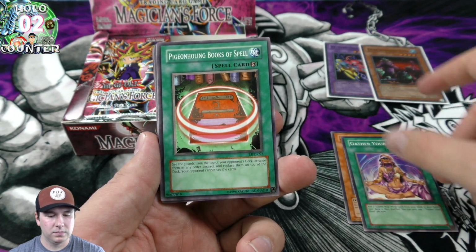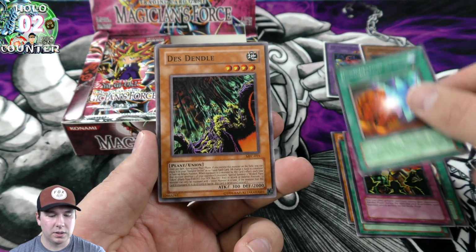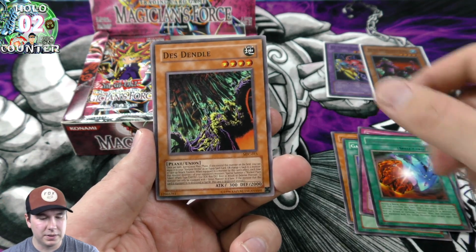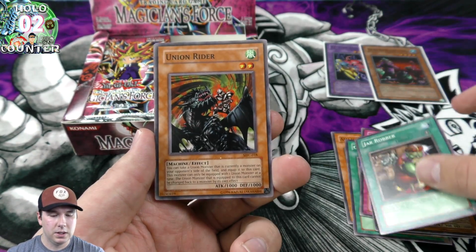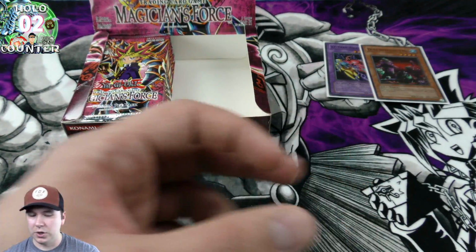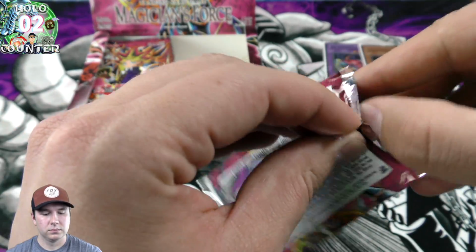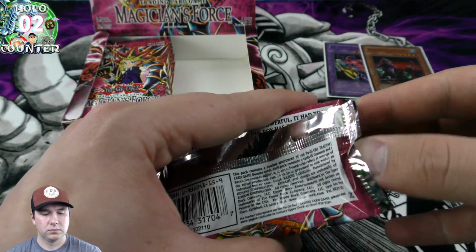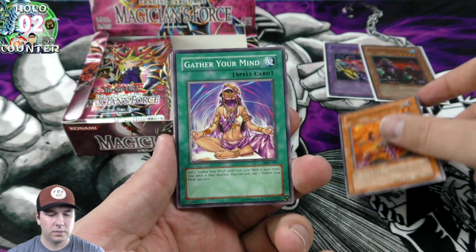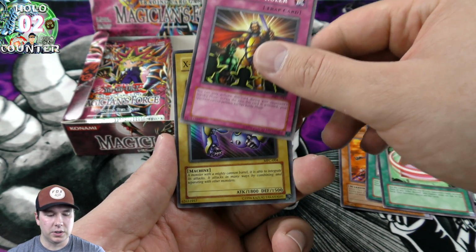Gathering Your Mind. Thunder Ruler. It's almost like a threatening roar. You can only activate this during your opponent's standby phase. So it was good for those Final Countdown decks back in the day where all you're trying to do is stall for 20 turns. Cards like Mystic Piper and Kinku Bayo draw into your other level 1 cards.